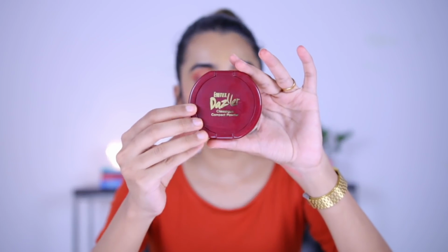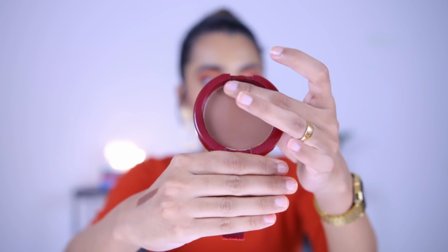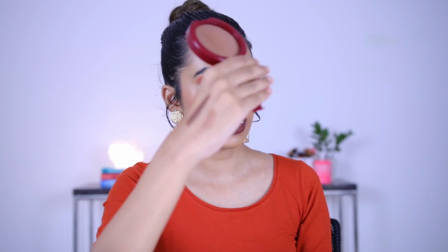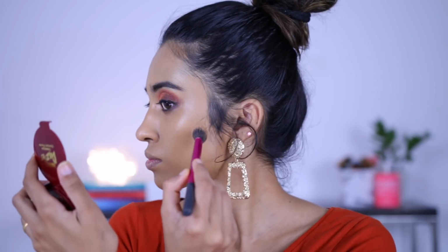And then we did try out another contour product. This one is the Eyetex Dazller Classic Compact Powder in the shade Contour, and this one retails for just 80 rupees. And I must say, it's an amazing contour product at this price. It looks scary when you first look at it, and let me just swatch it on my hand as well. That shade doesn't translate as deep as it looks in the pan, and it's a very buildable formula.